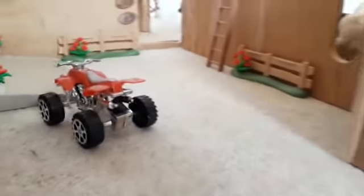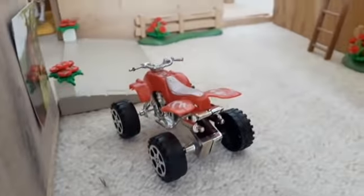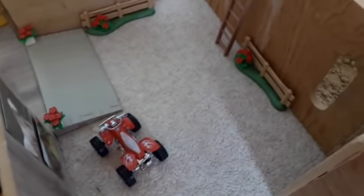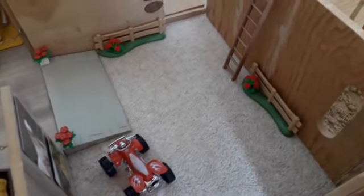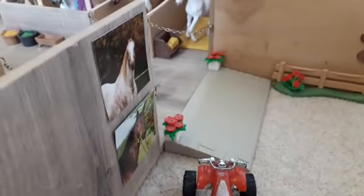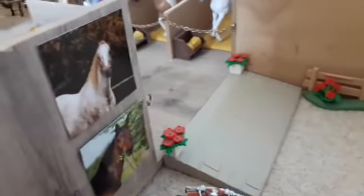So through the gap here, we have the vet's quad bike that's just parked, and a lovely courtyardy area that's full of lovely red roses. And there's also a ladder. Right, I'm going to go into the stable on the left first. The show barn is very exciting.